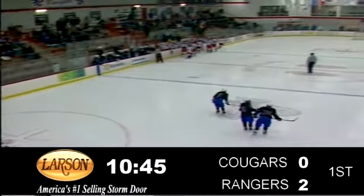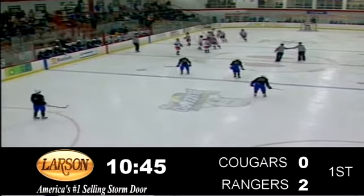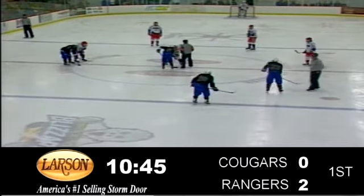That was Ing, all alone. Ing with his second goal tonight. He found that puck right in the slot and he fired it home. So Brookings has a 2-goal advantage now, 10:45 to go in the first.